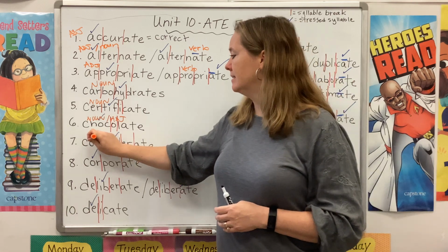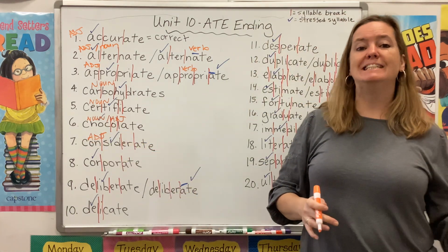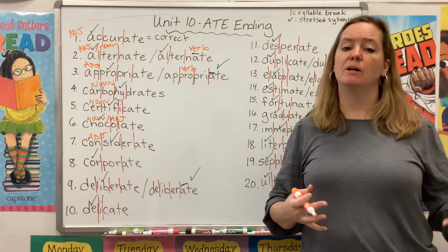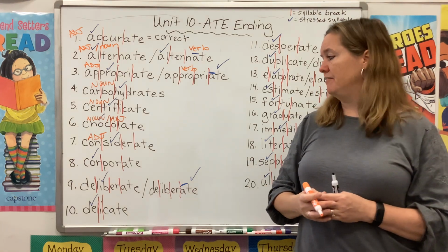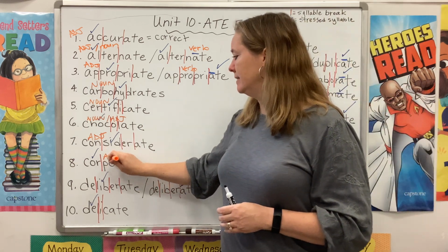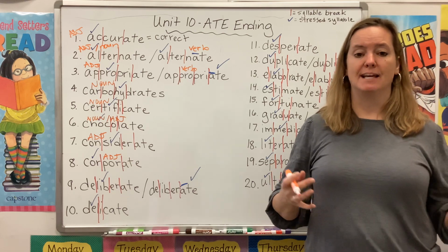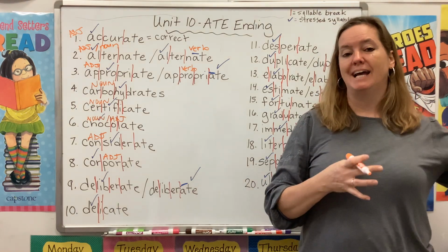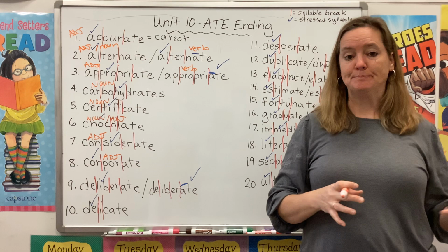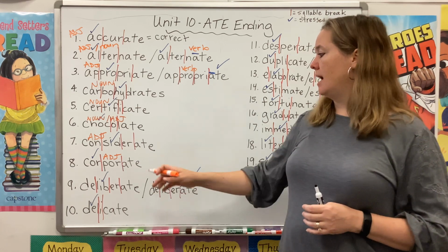Considerate is an adjective, right? If you are considerate, you're always considering or thinking about other people's feelings. Corporate is an adjective. It describes big business. Like, we drove to the corporate headquarters.